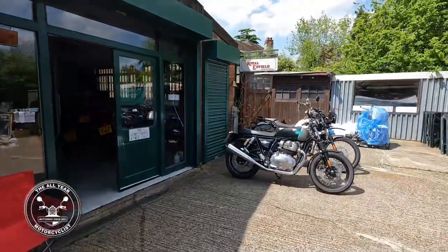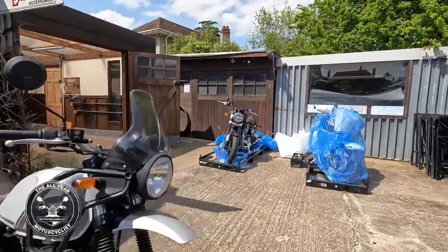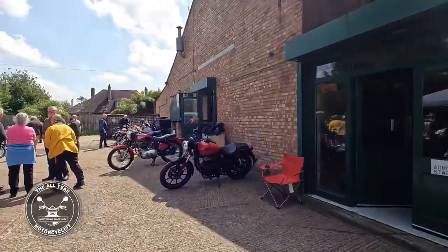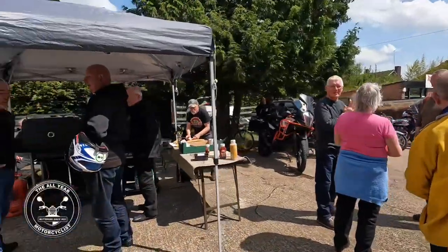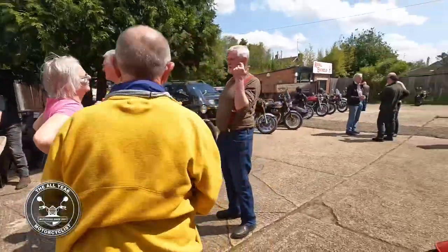Yeah, and then, of course, you know the Interceptor, you've seen me out on that, and the Himalayan. Marvellous. And look at that, it's still in crates. Super Meteors, they're flying out of here, but that's about right for a Super Meteor, isn't it? It's just marvellous. And there's the king of the bacon sandwiches, look. That's what I'm talking about. Look at him. There he is, he's been making them all day. Marvellous.